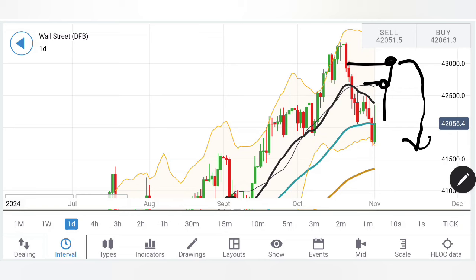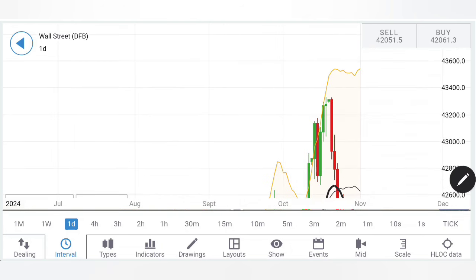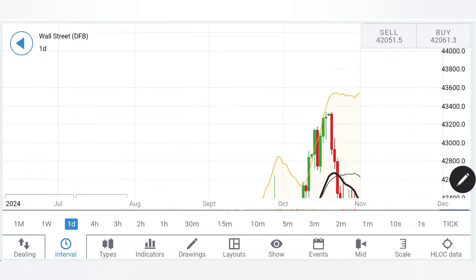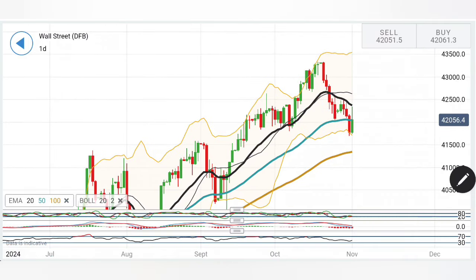Again, I am saying I will not be treating US 30 as bullish as long as the top is not taken, because this top has become a greater resistance at 43,000, 43,350 levels. So these levels need to be taken in order to turn bullish. That is the first part to it.